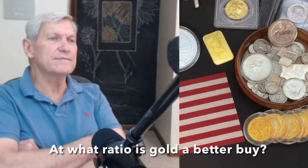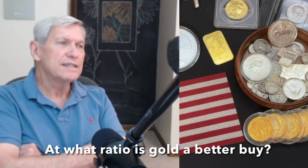At what ratio is gold a better buy? Talk to us about the ratio. Oh boy, it's hard to say because originally the ratio was established at the U.S. Mint at 16 to 1. Somebody said the ratio is going to be established at 15 to 1, but they made the coin 16 to 1. And then in the early 1830s, I think it was, they had to change that back to 25 to 1. That is still the ratio. If you take a $20 gold piece and a $1 silver piece, like a Morgan dollar or a Peace dollar, the ratio is 25 to 1.